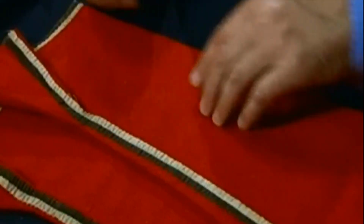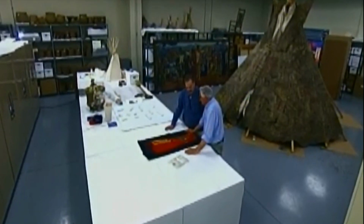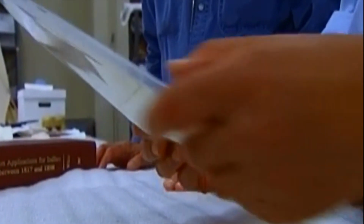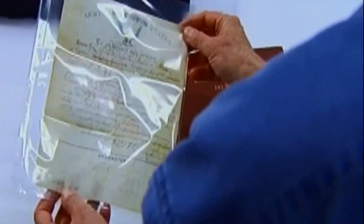That's amazing. I tell Jerry the items may have been taken from Black Kettle at Washita by one of Custer's men named William Taylor. This discharge is dated June 4th, 1869, and he's discharged from the Army in consequence of Special Order number 125. Special orders pertain to individuals. For example, men with disabilities often got special orders. You know, that's really interesting because Taylor was actually wounded in the eye with an arrow.